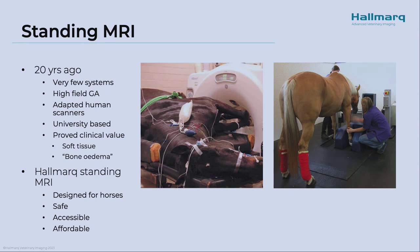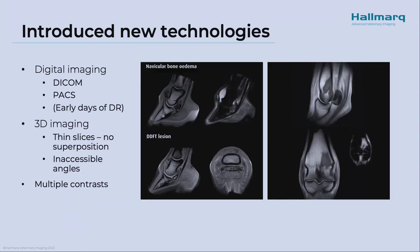So Hallmark was founded with the idea of bringing MRI into the clinic with a machine that was designed specifically for horses and in particular for standing horses in a safe manner. So it had to be accessible and it had to be affordable to actually use in a day-to-day clinic rather than just in an academic university type environment. That product was introduced in around 2003 and advanced quite considerably in 2006, 2007.